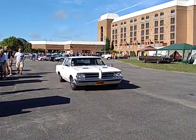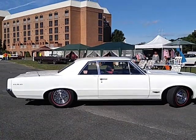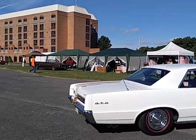'64 GTO post coupe. Red lines and windows closed. Has it got air? It's got a tiger in its tank.